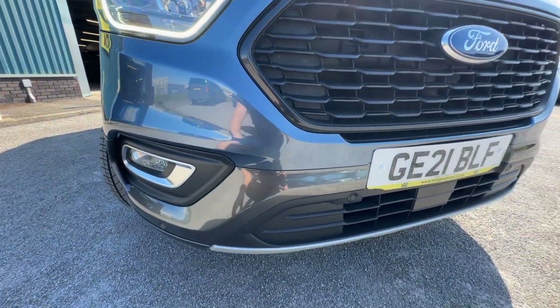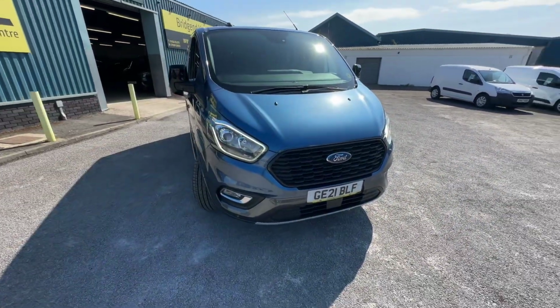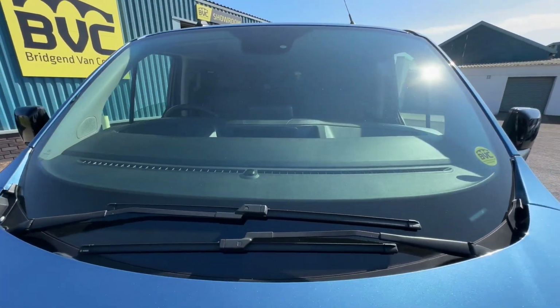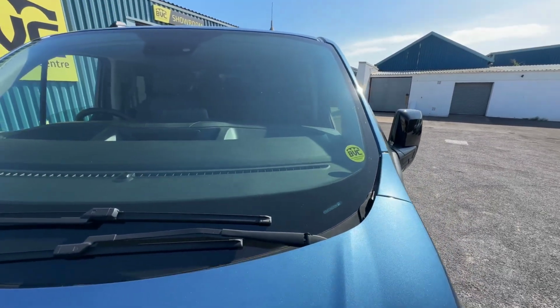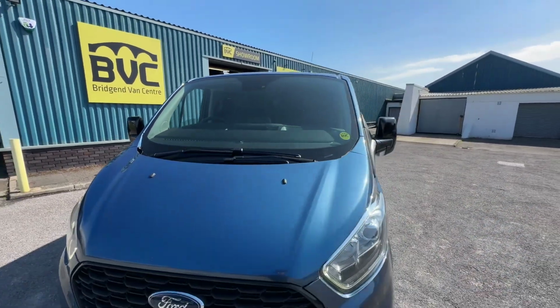It's just unavoidable really on any used vehicle, particularly a van with the shape of them. Having a look at the windscreen then, having a look for any chips or anything like that. And I must say, overall, looking in really good order. There's nothing particularly I can fault there.